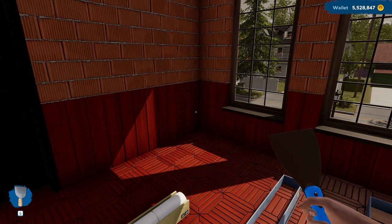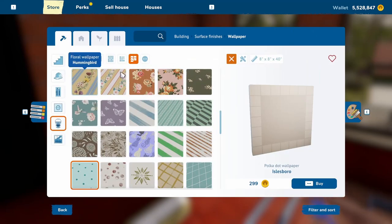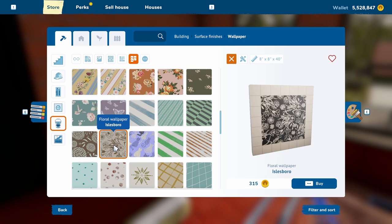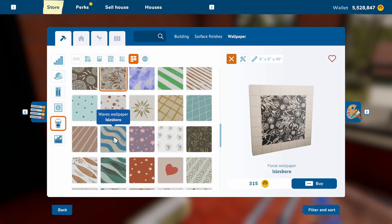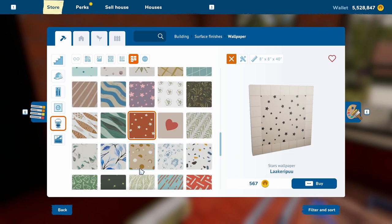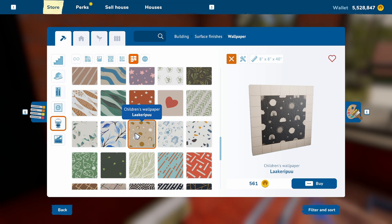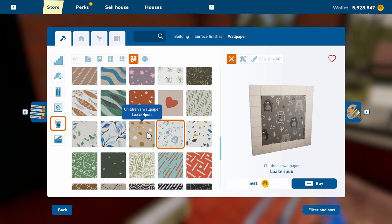I'm thinking, well, now we're back to the wallpaper. We could do flowers, but actually I want one of the more childlike ones. That's different. It's not childlike, I know. Polka dots, stars. This is children's. And that's children's. Let's go for this one.